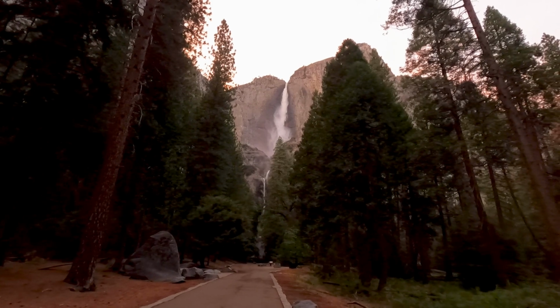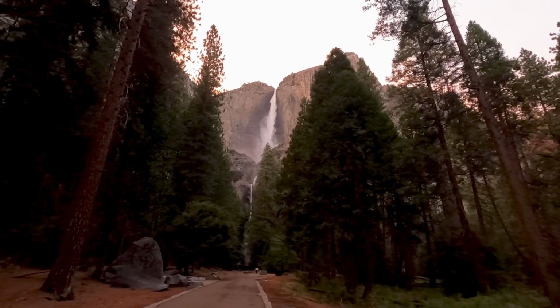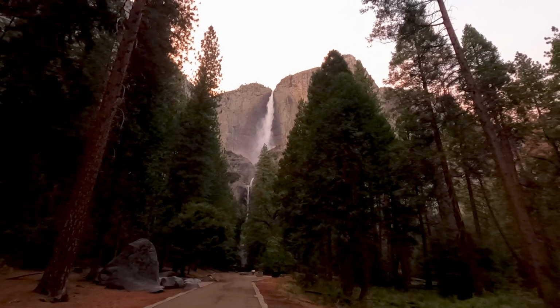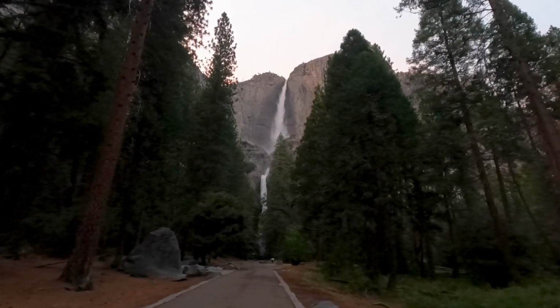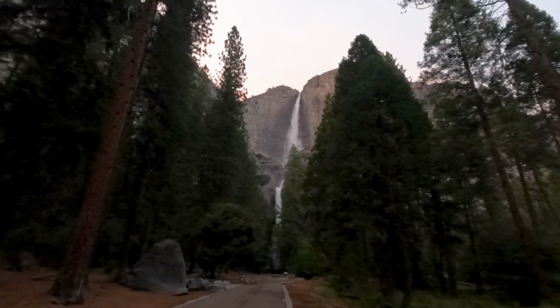We were just gonna get out of here and suddenly we heard this rumbling noise. Looks like it's all the rain that accumulated at the top. Look at that flow. It's all the way down at the Lower Yosemite Falls now. So surreal.